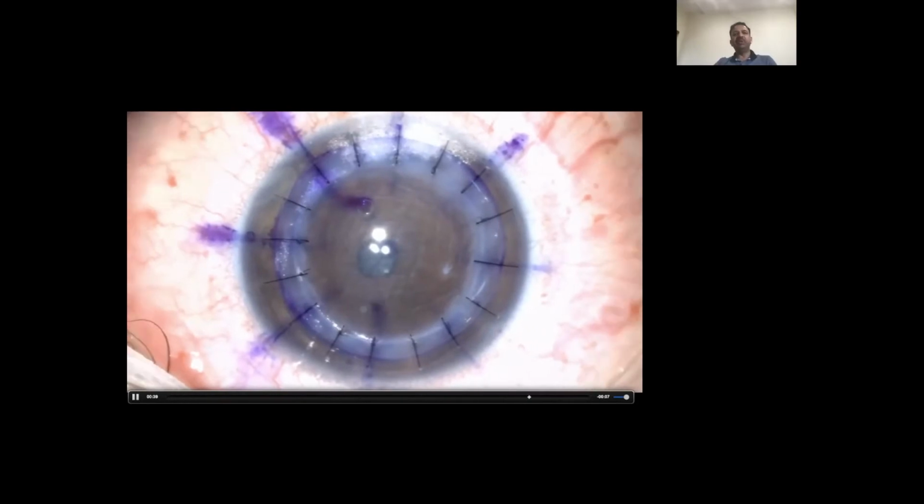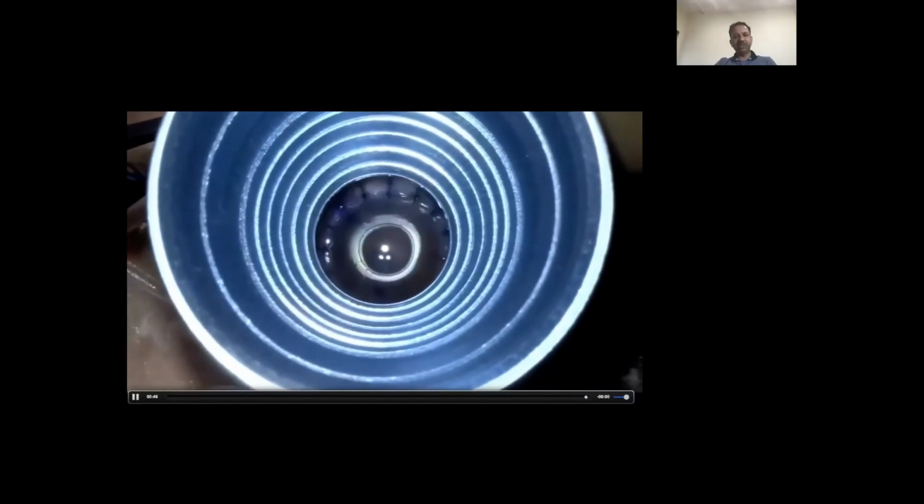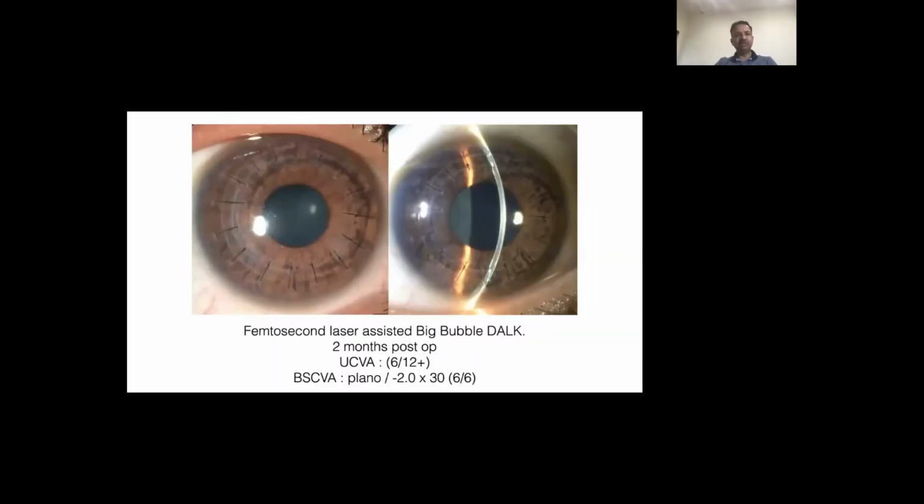When using the femtosecond laser, be careful about oversizing, because the femtosecond laser is so precise. If you oversize it even by 0.1 to 0.2, sometimes you may find that the apposition becomes a little bit difficult to perform. That's the post-op appearance of the femto DALK. You can see much better edge apposition, and this patient had an uncorrected visual acuity of 20/40, improving to 20/20. That's the anterior segment OCT and the corneal thickness.